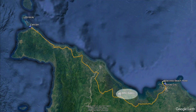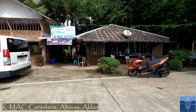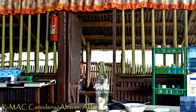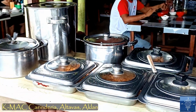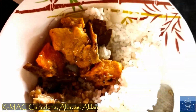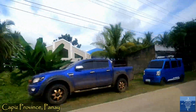We stopped for lunch at a roadside carinderia, a word that comes from curry, partly because they usually serve saucy and stewy dishes. The food was simple, delicious, and under $2 per person. And soon we were back on the road to our final destination.